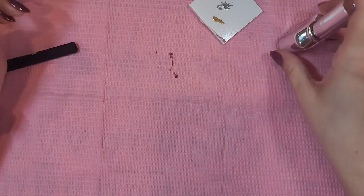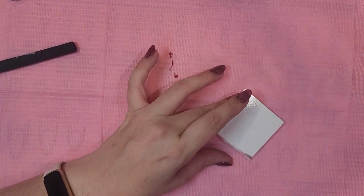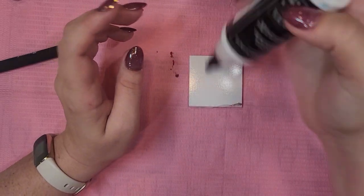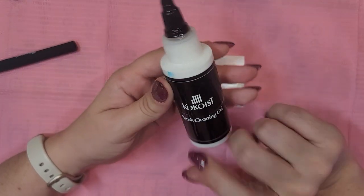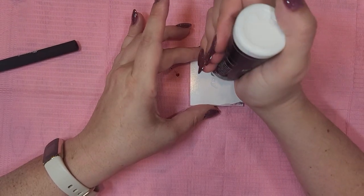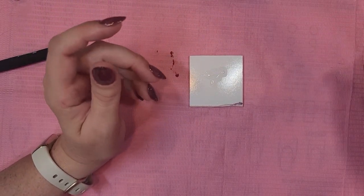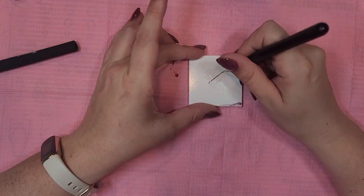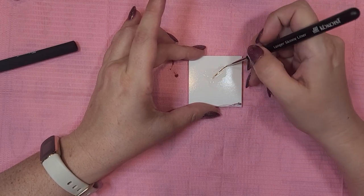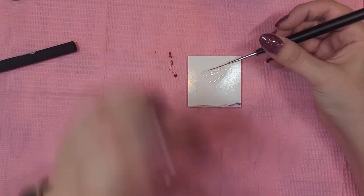So, what I'm gonna do now is show you how I clean slash condition my brushes. So this is the Kokoist brush cleaning gel. I just need a little bit of it. It's a clear gel that doesn't cure in a UV light. And so gel cleans gel. So all I gotta do is swirl this brush in there and it'll clean out.